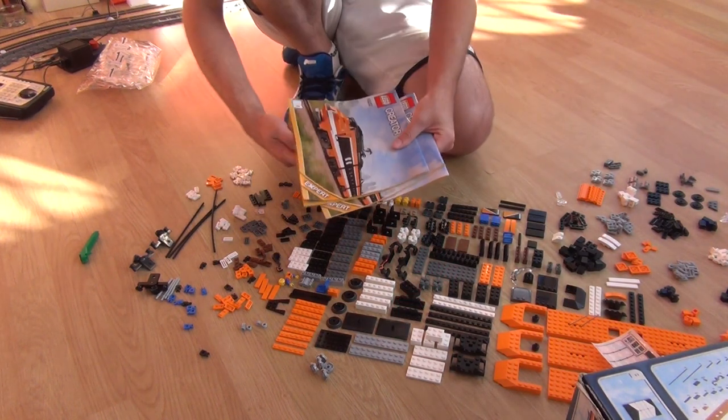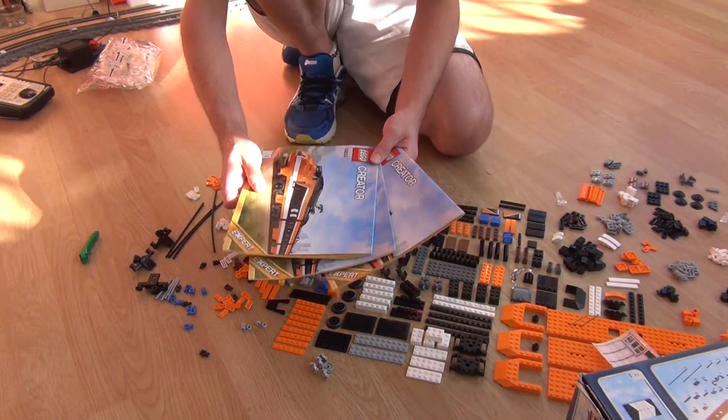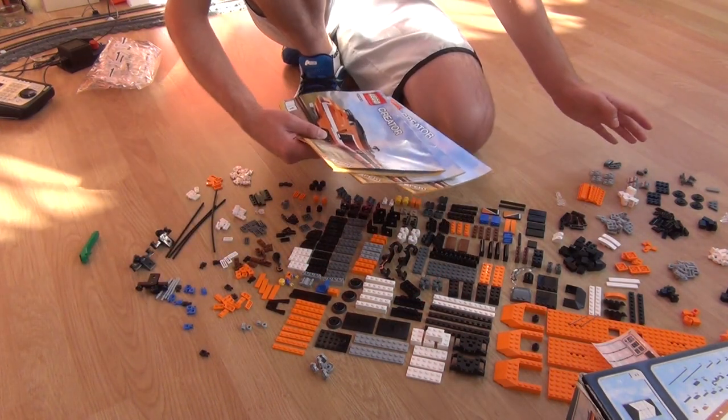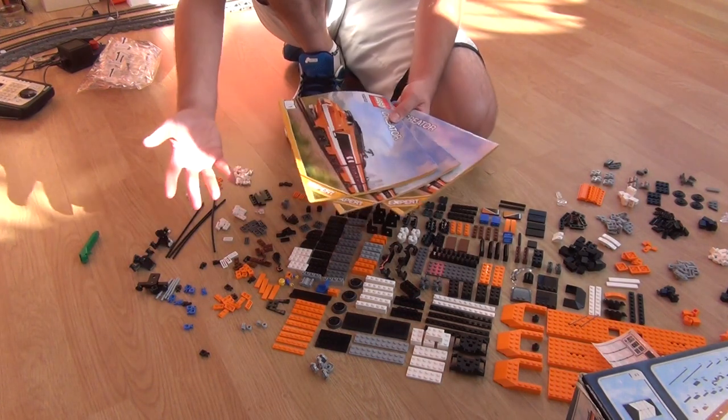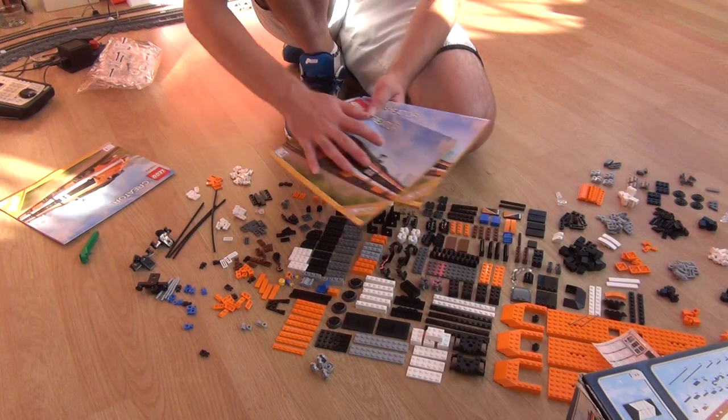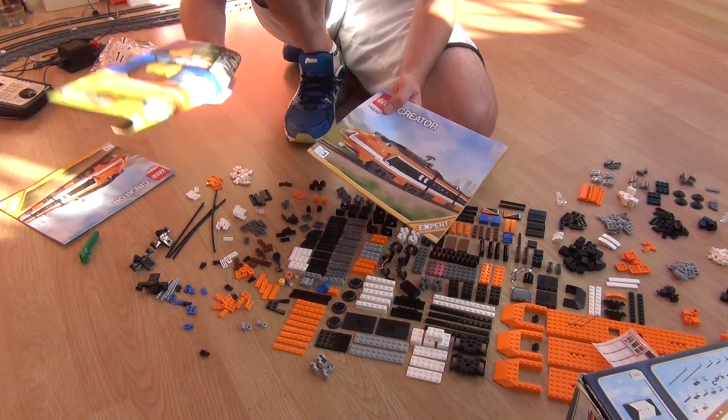It occurred to me that the reason we have three booklets, and the reason you have lots of bags with one on, and lots of bags with two on, and lots of bags with three on, is because obviously you build the main unit first, and then you build one of the coaches, and then you build the other coach.